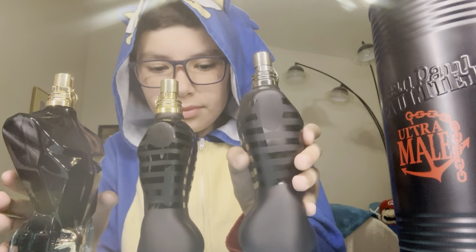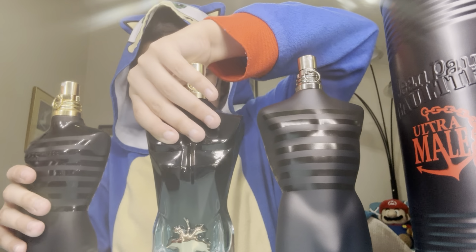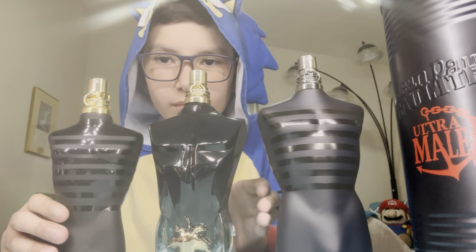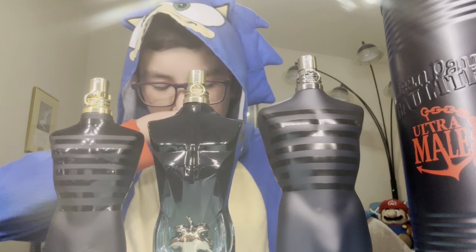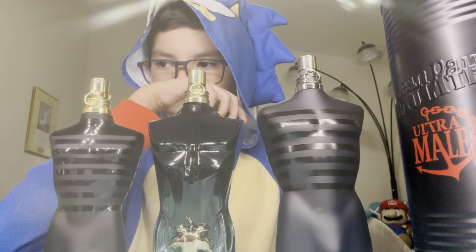So by bottle, Le Beau 4.2 ounce is the biggest. If you want to do a real size comparison, it would be like this. These are both 4.2 ounce, but obviously the Le Beau bottles are a bit bigger than the Le Male. And then this is 6.8, like I've been saying. It's honestly growing on me. It's more fruity. It's still woody, but more fruity. It's actually really good now.